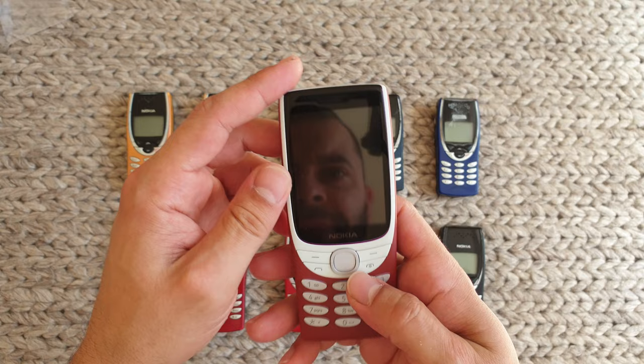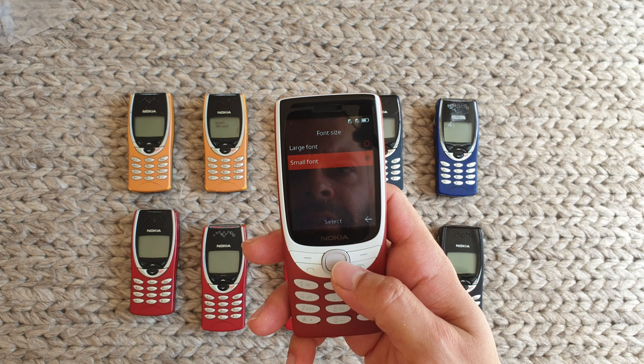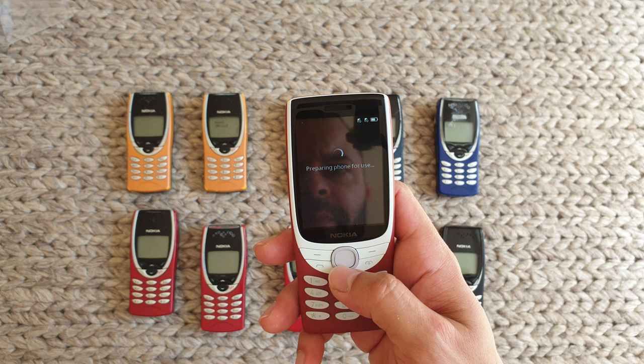Oh, okay. I somehow skipped the setup. English? Do you want to set up time and date? No? Small font, large font. Ooh, I want the large font. Okay, next, power saving, warranty, preparing phone for use. That's it. That's the setup process, guys.